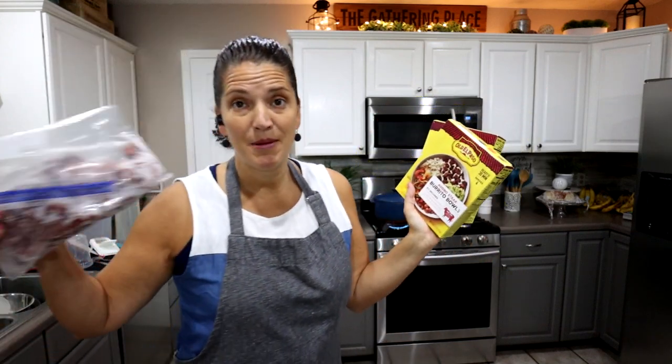These are the adobo steak burrito bowls. All it is, I have my own beef right here. I'm actually gonna use beef right here, and then I'm also gonna take some of this chicken and heat that up as well. It has rice. The rice is cilantro lime white rice. You could just make plain white rice, add some flavoring to it too, and then it comes with a packet. It's mild adobo seasoning mix.